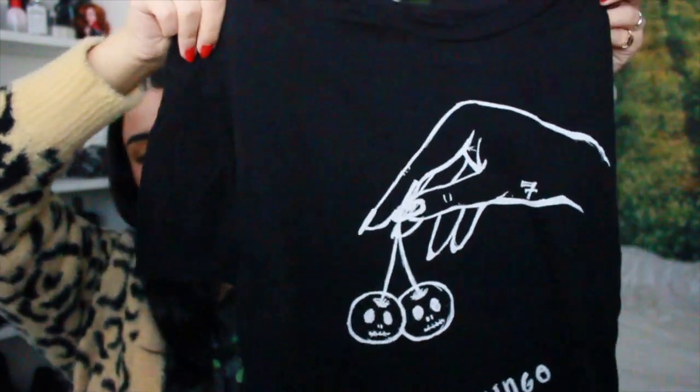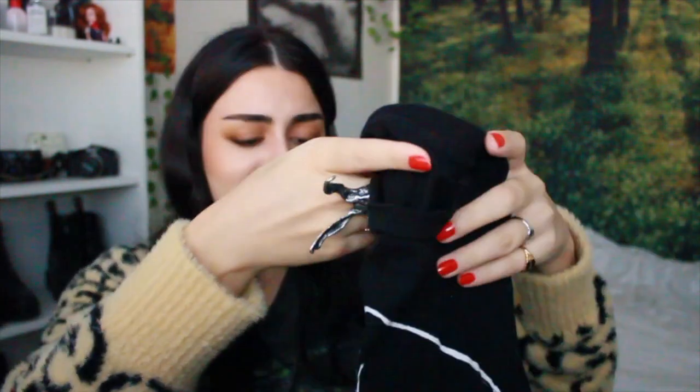but it's printed on this really soft type of t-shirt, which a lot of brands and bands are preferring right now to print their merch on. It's not my favorite because I don't think it ages as well as those stiffer cotton t-shirts, but it is still really, really comfortable. So definitely gonna be keeping this one, and check out Cherry Domingo if you haven't already.